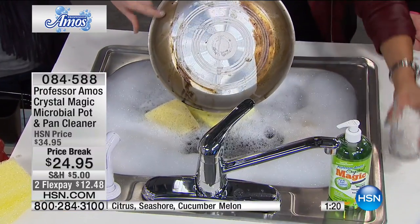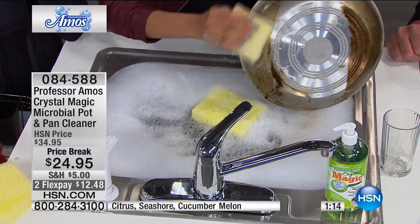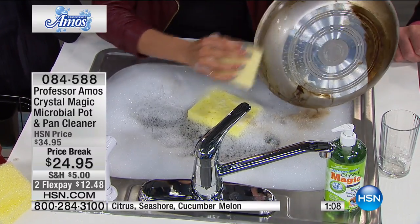Honestly? That is not budging. Let me just do it again. I'll do the other side, okay? I'm gonna take it. Now, it's cold water, so it's hard, so I'm gonna use it because I need a little more scrubbing action. Right? So you see me cutting through that grease on the side.